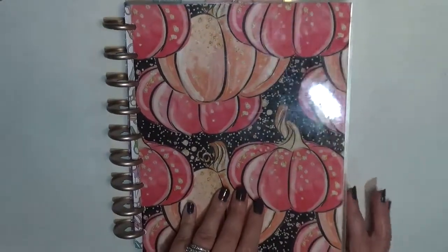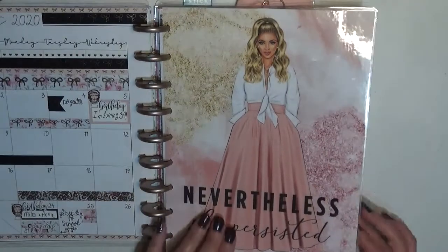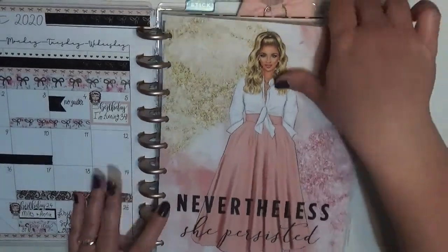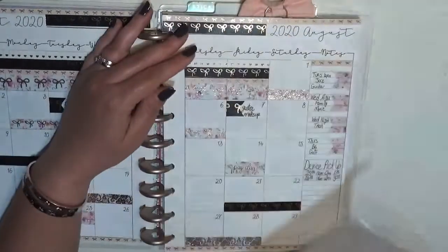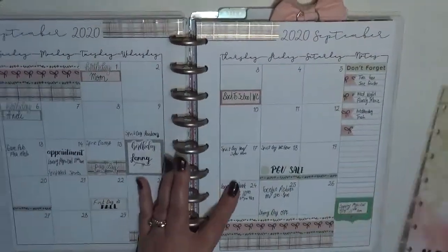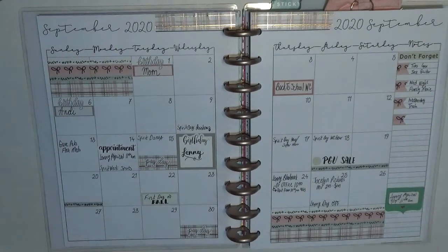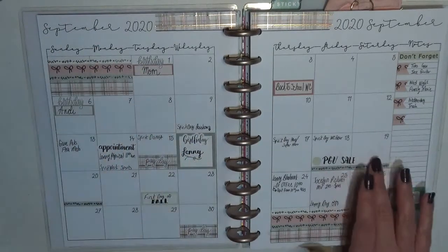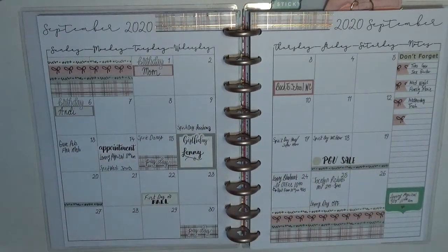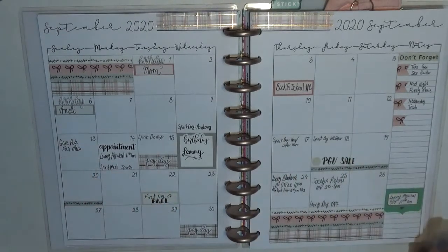So I have this Nevertheless She Persisted that I put in front of the last month. So we're going to take that out. And here is the monthly spread for September. I try to keep it very functional. I put in stickers for things that I know are happening. And then typically when things come up after that, it just gets written in. So like the Spirit Weeks just got written in for the kids.